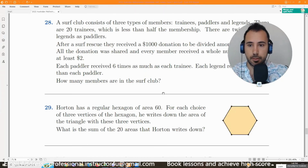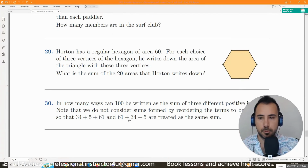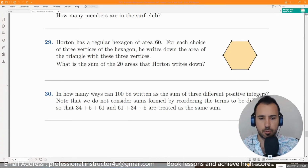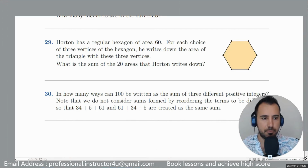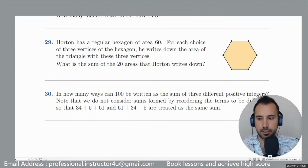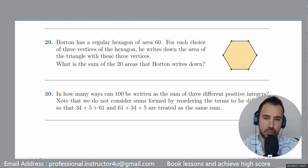Now we're going to have question 29. Let me go all the way here. This question again, I've answered this question before. Maybe intermediate, maybe a senior level, I don't know. But of course, if the same question happens in senior, or intermediate, it wouldn't be 29, it would be like 25, 24. In this case, it has to be 26 because no options.